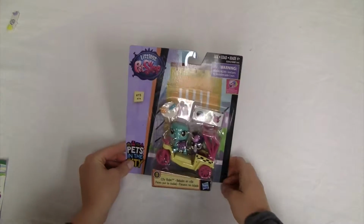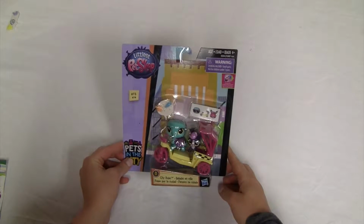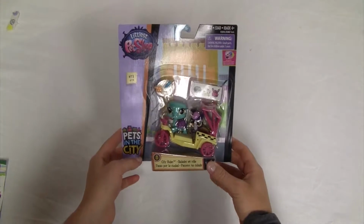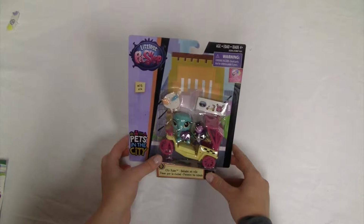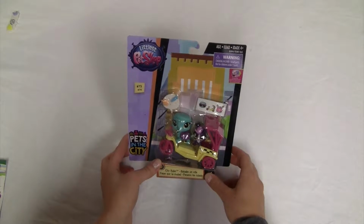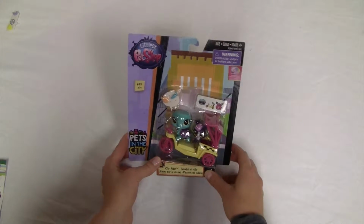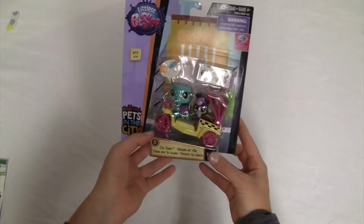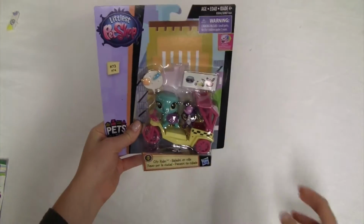Hi guys, welcome back to our final review of the City Ride series. This is the hanging out in Main Place version. We've gone over the other three neighborhoods and this is the last neighborhood in this series. So this is an exciting review to conclude this City Ride series by My Littlest Pet Shops.